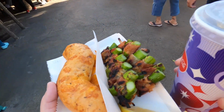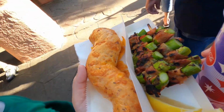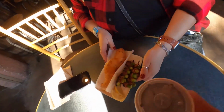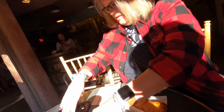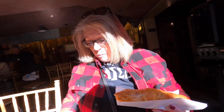Pam already has a seat for us. Look at that tiger tail, looks pretty good. Look at that tiger tail, pal. Oh, that looks good. I don't know that I've ever had a tiger tail before. I don't think I have either. But you'd try it. Okay. Cheese bread. Oh, is it cheesy bready?